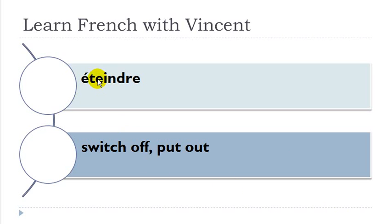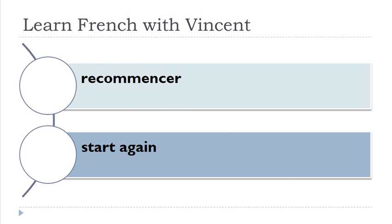Éteindre. Okay, keep in mind that when you get this E, I, N together, it will produce the sound un. Éteindre. Okay, don't insist on this final here. Recommencer. Okay, so first vowel here. Recommencer. Sauter. Okay, combination of A and U together will produce the sound O. So, sauter. Plaindre. Okay, when you combine this A-I-N, you will get the sound un. So really, this nasal sound in your nose. Plaindre.